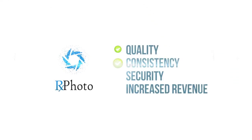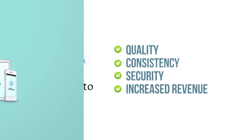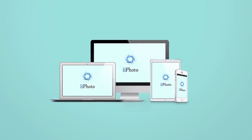Quality, consistency, security, and increased revenue. That's why so many physicians are upgrading to RxPhoto.